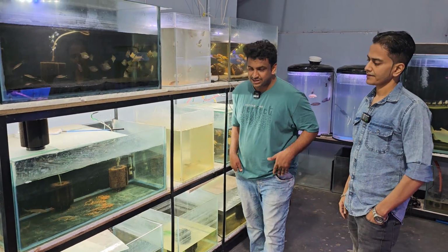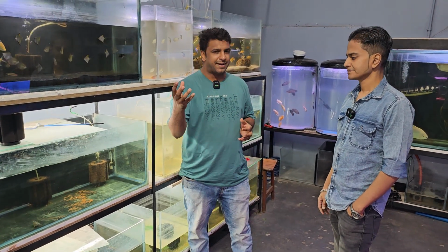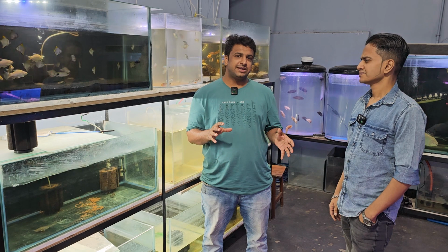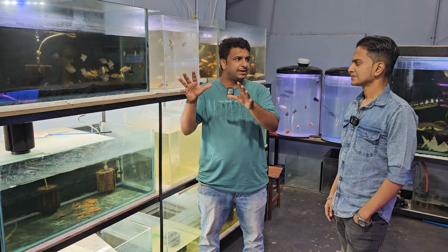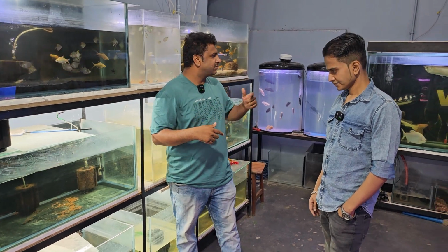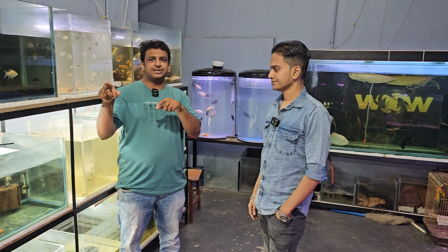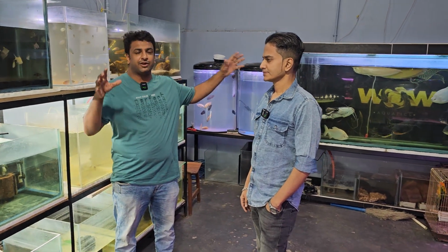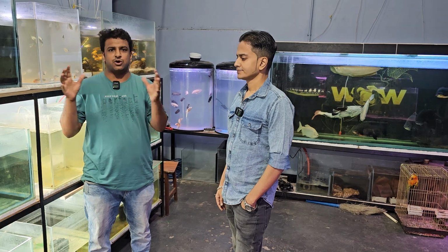I have seen some aquariums that also sell some monster fish, but not all. They sell only a little bit of monster fish like Oscars or some parrots. But I have never seen a place where they have set up a full aquarium with monster fish to show how they look in the end. Here we can see the tanks already have monster fishes, and you can see how they look at full size. You will get an idea once you come here. This is how big this fish will get.